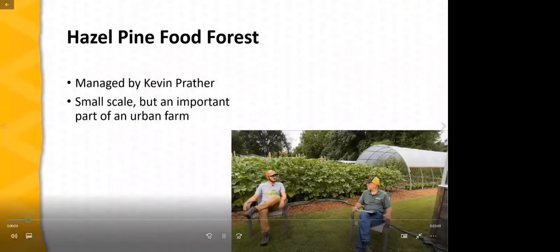Hazel pine is a small, intensively managed, diversified specialty crop farm in Southwest Missouri. Kevin Prather is the farmer who manages Hazel Pine Farm. Now, Hazel Pine Farm includes a food forest. It's small scale, but it's a very important part of this urban farm. And the primary objective of the Hazel Pine Food Forest is to provide habitat for beneficial insects and pollinated insects that help support the production of the specialty crops at the farm. Let's learn more about the Hazel Pine Food Forest.